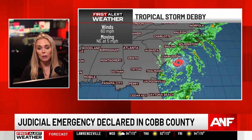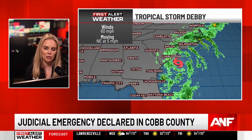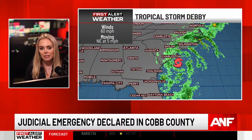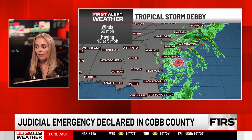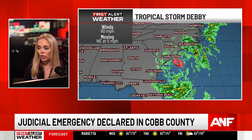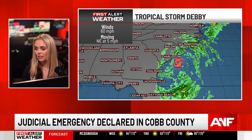Winds of 60 miles per hour, so it did strengthen, which we were expecting because it's now over the open waters of the Atlantic, and specifically in this region you have the Gulf Stream, which is a very warm band of water that sits along the Atlantic coastline. What it's doing is bringing those heavy rain bands in that front right quadrant. That's where you'll typically see the tornado warning. So for places like North Carolina, they are under a severe threat today for the potential for some isolated tornadoes.